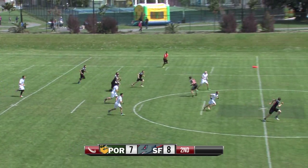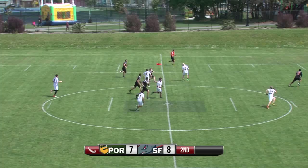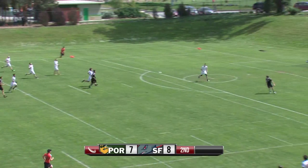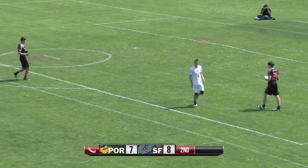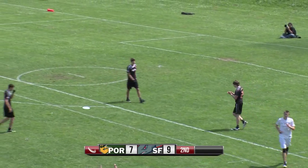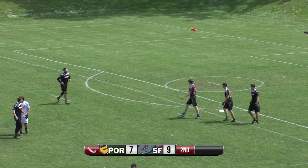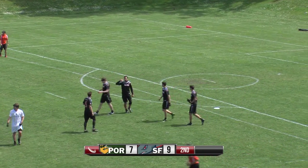There's Taylor. He's looking deep. Grant cuts off his cut. Grant's wide open underneath. Oh, nice. Got Caulfield on the wide side. Whoa, look at that wide swing. Wow, beautiful. There it is. Pass. Just like that. Caulfield becoming the go-to receiver out there for the Dogfish.